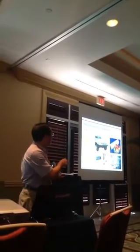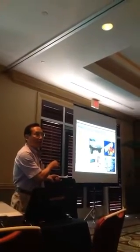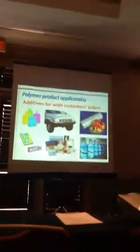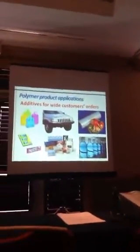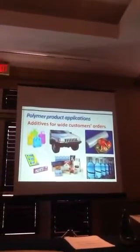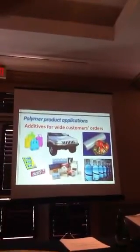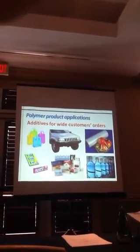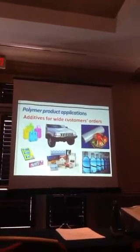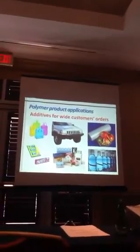For this one, the bumper needs to be tough, so additive must be used to change the character. For this one, no matter how purified the water is, if the water bottle doesn't have any treatment, anti-oxidation or anti-static, the bottle keeps turning yellow or collects dust. No matter how good the quality is, you don't like to drink it.